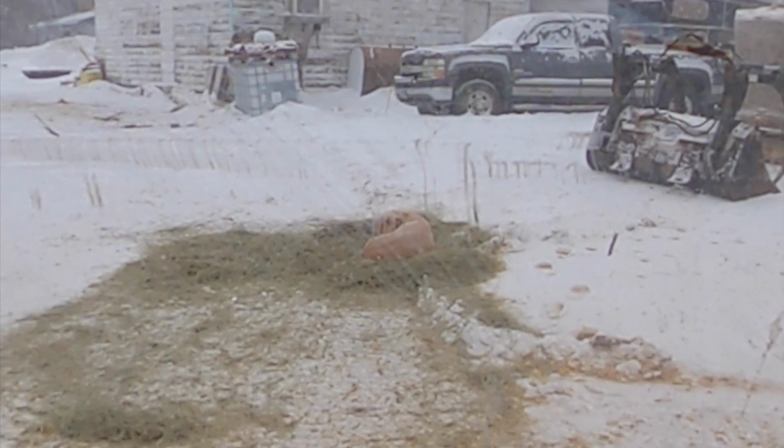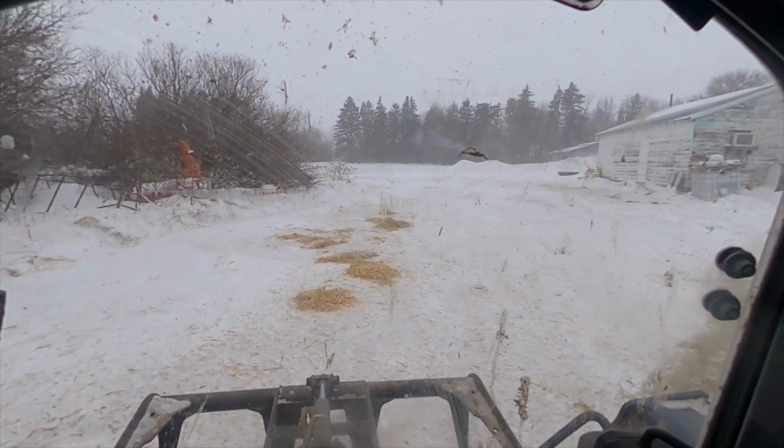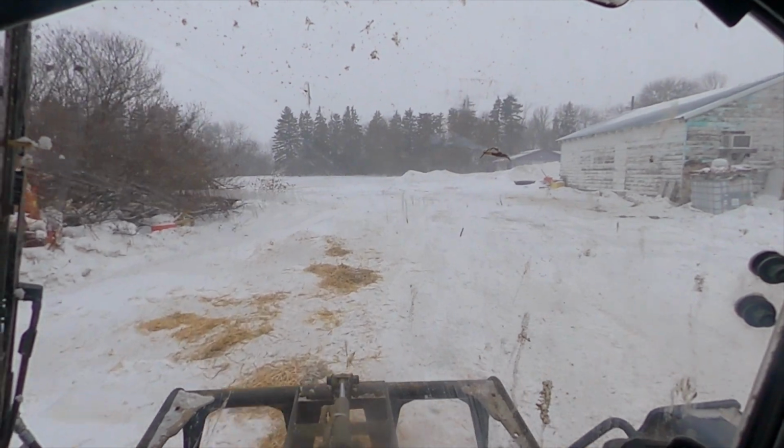Dog. He's been banned from the yard from the other dogs. So I dropped some hay for him there so he can lay on it.